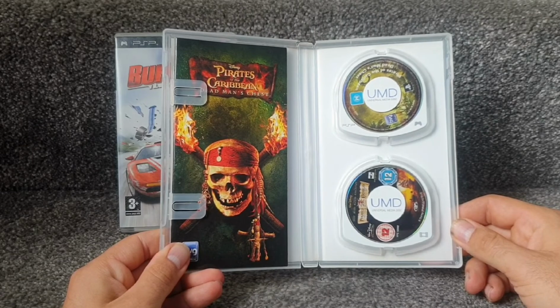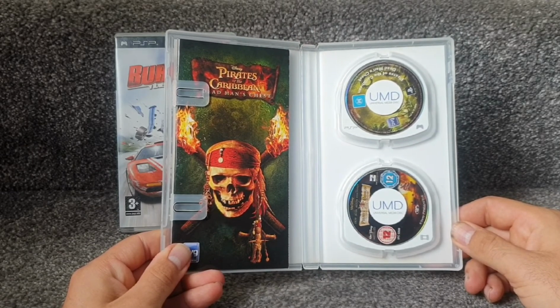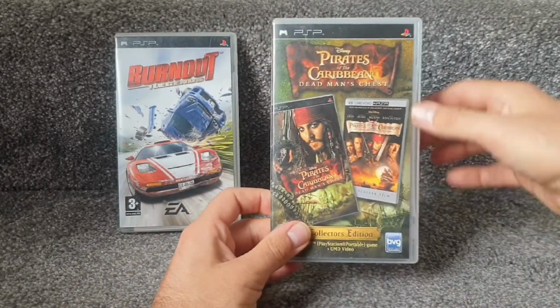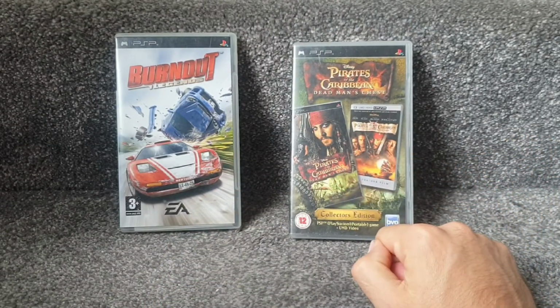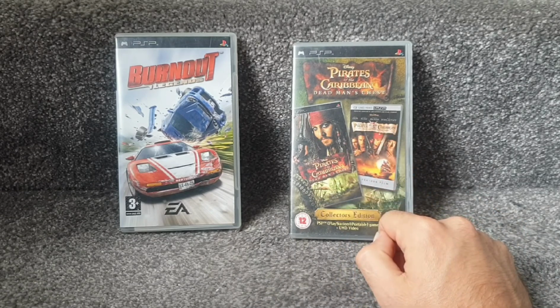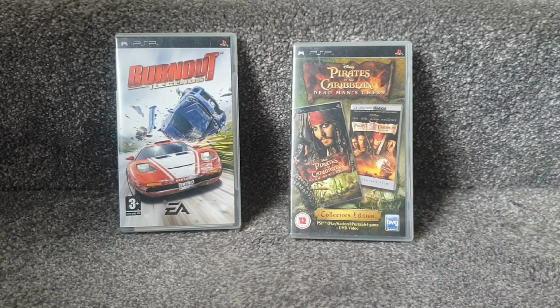So I was really pleased for this little purchase to turn up, and I can't ever remember seeing a collector's edition for the PSP with 2 UMDs. If you have heard of anything with 2 games or a game and a film like this, or even just 2 films, please drop it in the comment section below. But I thought this was a nice little piece, and because I like Pirates of the Caribbean, I probably will give that game a bash when I eventually get a PSP. And if I'm ever on a long journey of 2 hours or so, and I fancy watching a film, I don't want to play games, well, I can watch the film Dead Man's Chest as well.